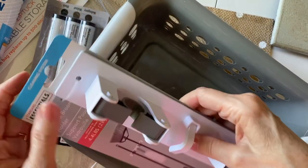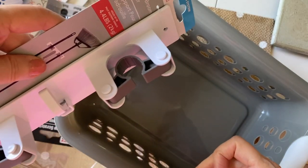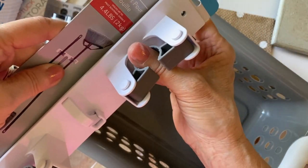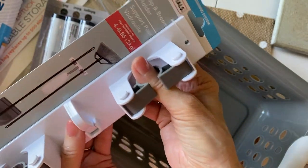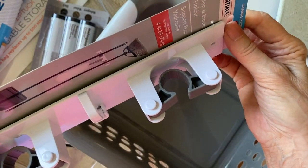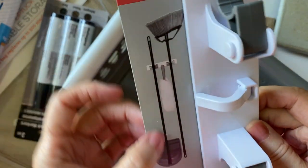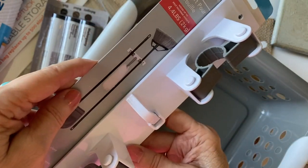What else? Oh, this is just one of those mop and broom holders. They work pretty good. You just poke them out like that and then you put your broom handle in there. And then, okay, come on, come on. You put this on the wall. So I'm gonna put this, I think, in the garage and hang my brooms out there. I got the little Dollar Tree brooms to sweep out the garage. So we're gonna try that.